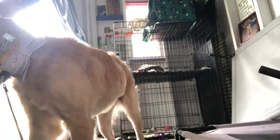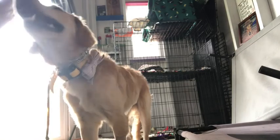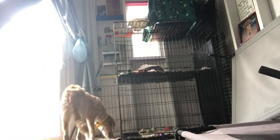Hey guys, today I'm doing some training with the word crate, just having her learn to go into the crate on command. It seems like I've been having to either use some food or guide her to the crate a lot more than I would hope to. So I'm doing a crate drill, and the word is crate.